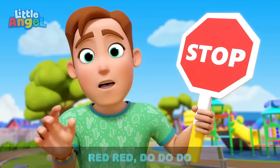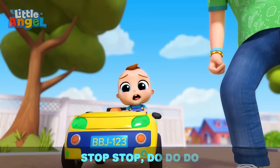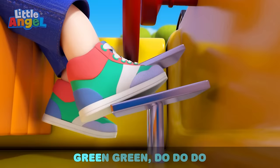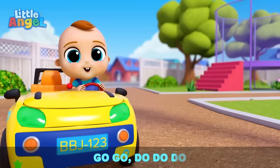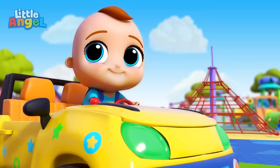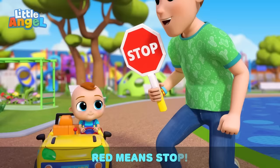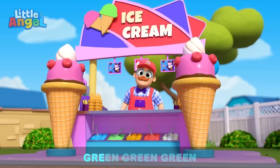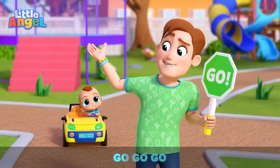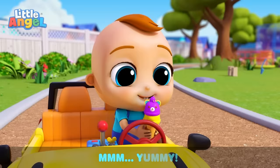Watch out, buddy. Red, red, do, do, do. Stop, stop, do, do, do. Red, red, red means stop. Green, green, do, do, do. Go, go, do, do, do. Green, green, green means go. Move, move, move. Red means stop. Great job, buddy. Yummy!